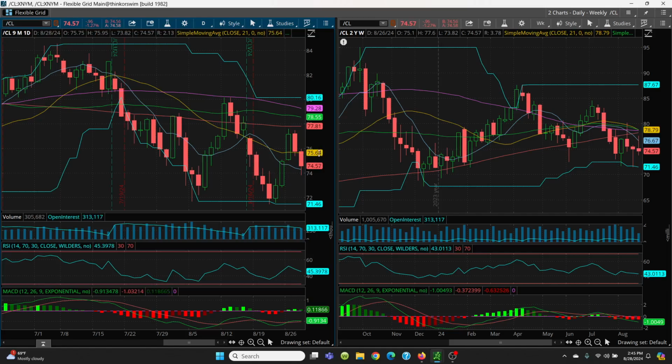Then 75.64, that is going to be your 21-day. That's going to be a very, very key level. And then we have today's high at 75.95. If we can get above all that, we just follow the candles up here. Your next level is going to be 76.52.